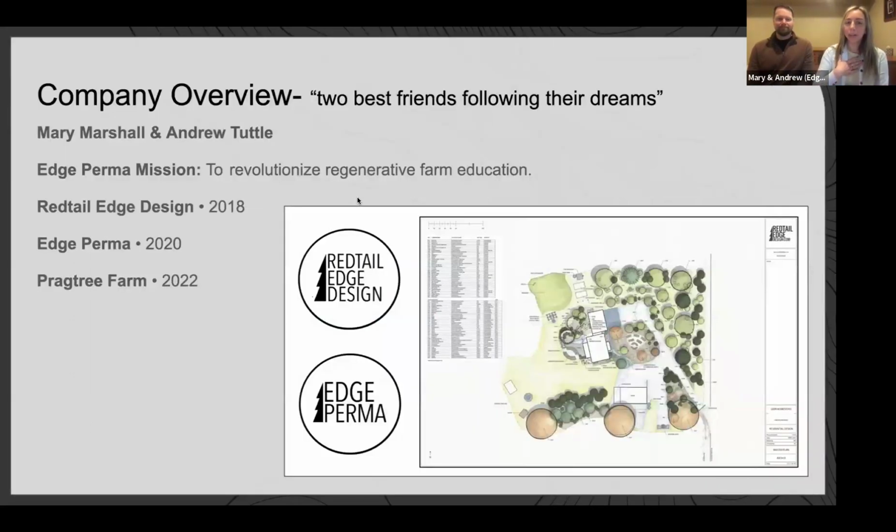My name is Mary Marshall, and this is Andrew Tuttle, and we are just two best friends that are in business together and have interned on farms together as well, and went to school at Edmonds College in their landscape design program. And so it was in 2018 that we started our landscape design business and do ecological farm and landscape design. And it was within that we started Edge Perma, doing the virtual tours of farms. Andrew will speak more on that journey. But yeah, so those are our two main businesses at the moment.